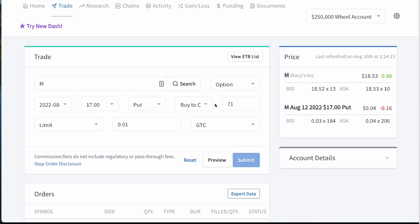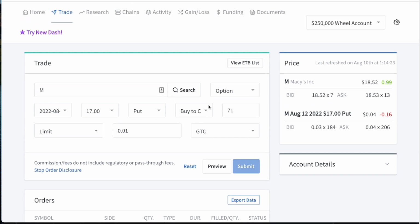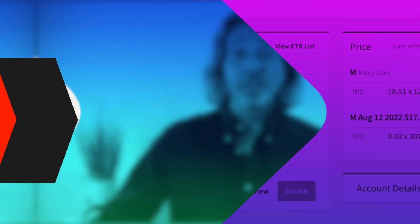So I'm trying to buy back Macy's here for 2 cents. Because if it is rallying like today, you have basically 2 options. You can either do nothing or you can buy back the options. Now, when you're doing nothing, if the stock stays above the strike price until expiration, you make an additional $142. How do I arrive at the $142?